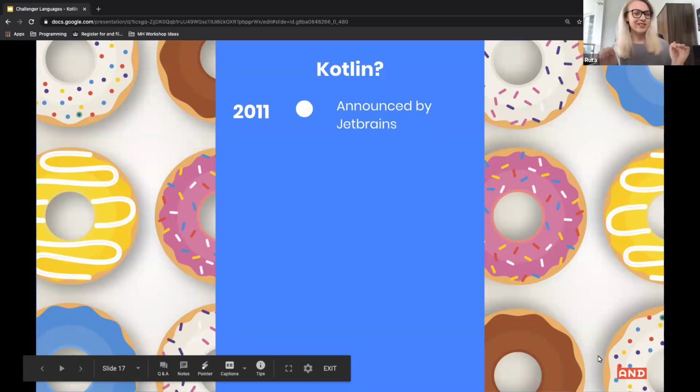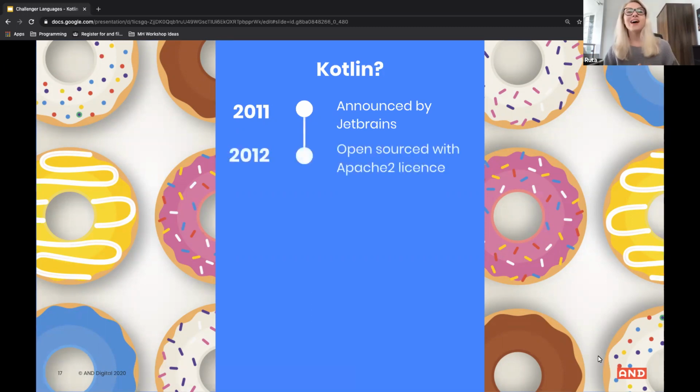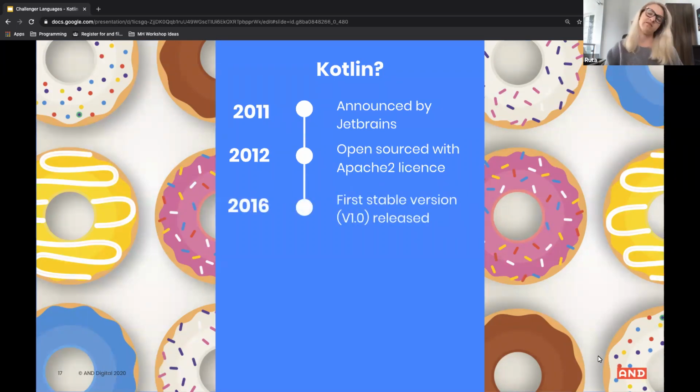Kotlin was only announced in 2011, so it's less than 10 years old. If you compare it to something like Java, it's almost like a baby. It's still fairly new and exciting in some ways. And in 2012, it was open sourced under the Apache 2 license. It took JetBrains, I think that's 5 years. Yes, my maths is bad. 5 years to finally release its first stable version, 1.0.